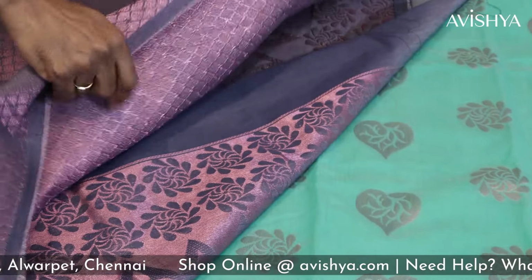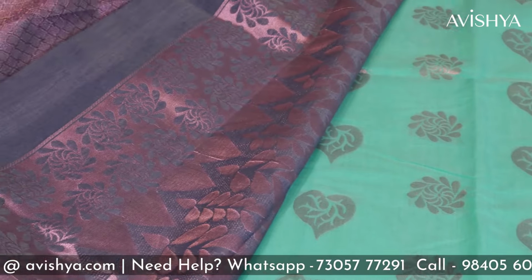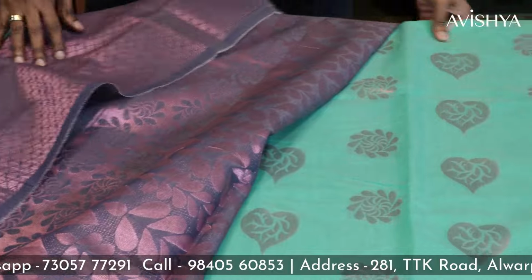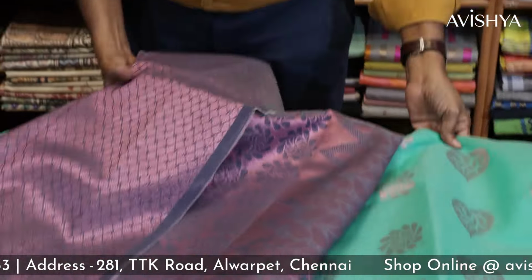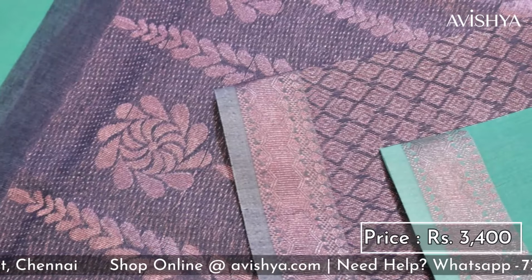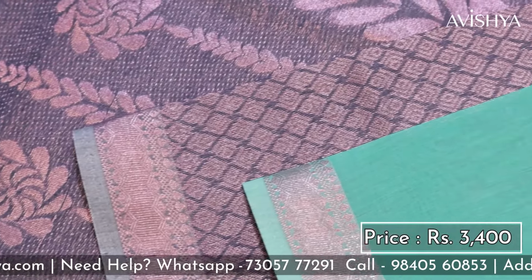And of course, the pallu we just saw. So all three of them go very, very nicely together, the body, the pallu, and the blouse. It's a very stylish saree and the way the designer has contrasted the colors is very stunning. The aqua green with this purplish pink and the dark grey is a very, very elegant and stunning combination.